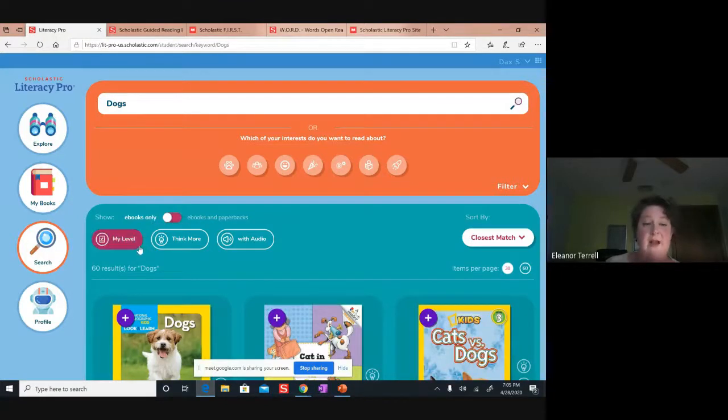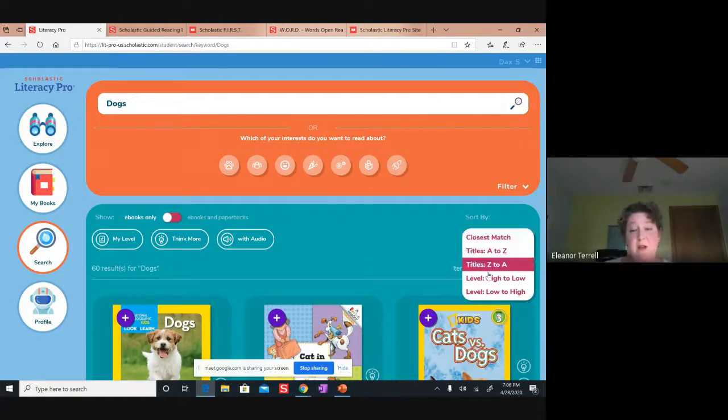Now we're on the ebooks only, and that's where it's 60 results for dogs. Now, Dax's teacher has put in what his guided reading level would be, and that's going to help the program filter and show him some books. So if this My Level button pops up, Dax could click that, and it would narrow the field a little bit. You can also sort the books on the right-hand side.